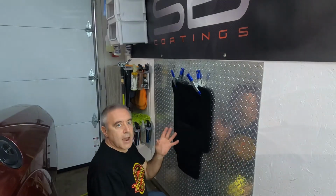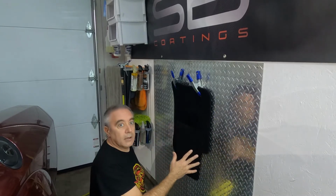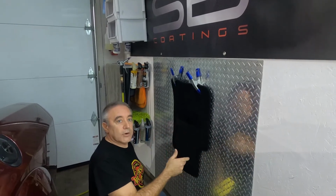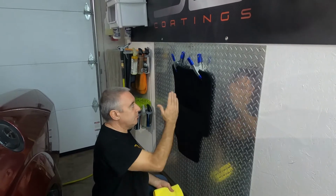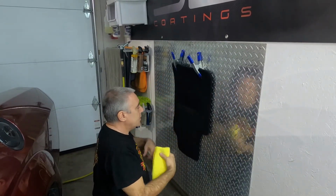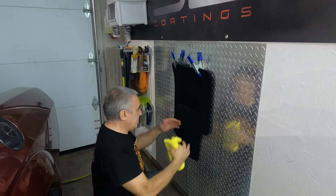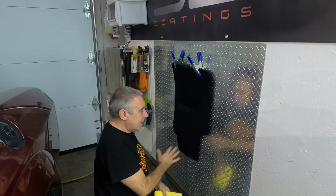Remember guys, this mat was relatively clean. Okay, if this thing was soiled and packed full of mud and sand, what I would have done first was I would have power washed this first, right here. I would have rinsed most of the stuff out, then I would have gone, cleaned it, brought it back, gone through it again to get everything down and out.